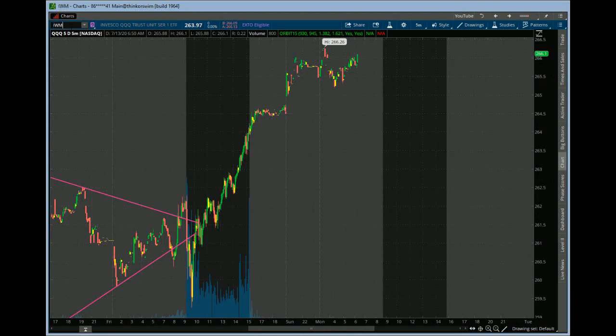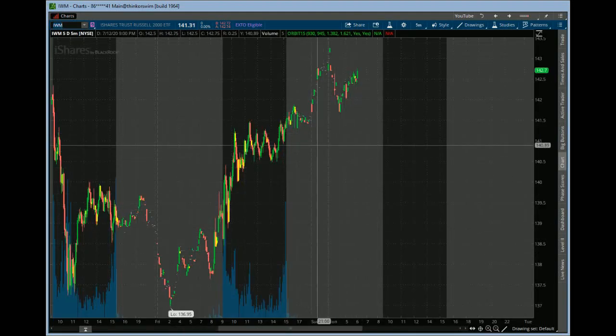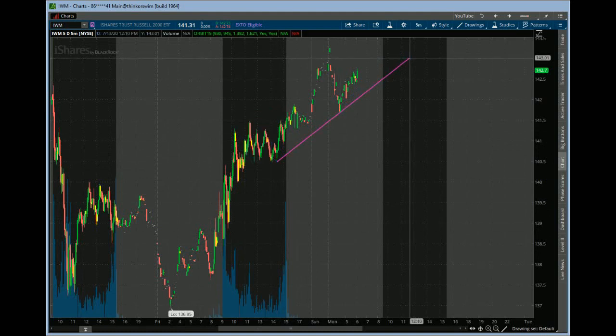Let's take a look at the IWM. Definitely something to keep an eye on, right? There's a lot of banks in the IWM, so with earnings season and a lot of the financials reporting this week, this could be interesting. So let's see how this holds going into today.